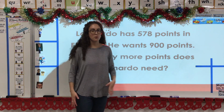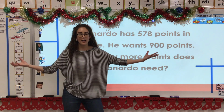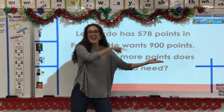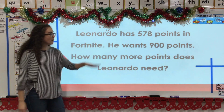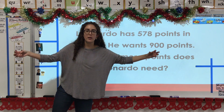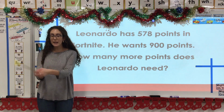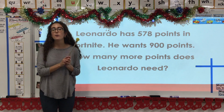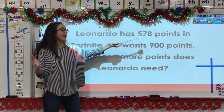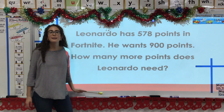900 points. So what you've got to do is figure out how to get from 578 to 900. And you're going to use what strategy? Skip counting. You're going to use skip counting to figure out how many more points Leonardo needs. Remember though, after you skip count, you have to count what you counted to figure out how many more hundreds, tens, and ones it will take to get Leonardo from 578 to 900.